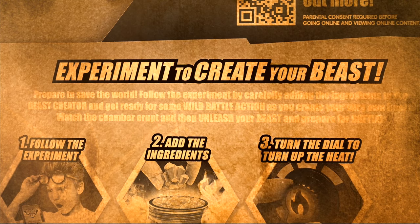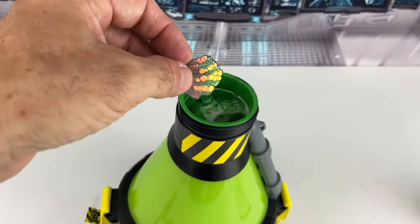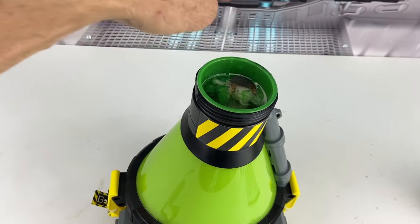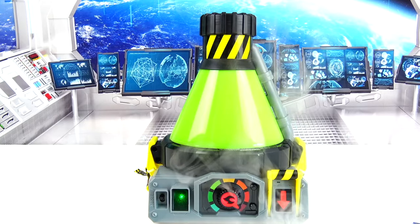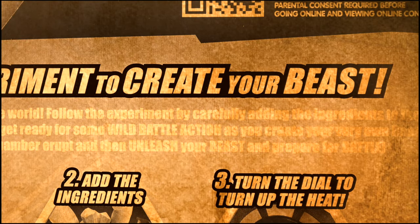Prepare to save the world. Follow the experiment by carefully adding the ingredients to the Beast Creator and get ready for some wild battle action as you create your very own beast. Watch the chamber erupt and then unleash your new beast and prepare for battle.